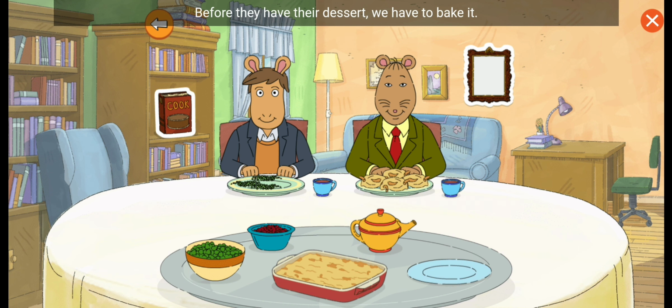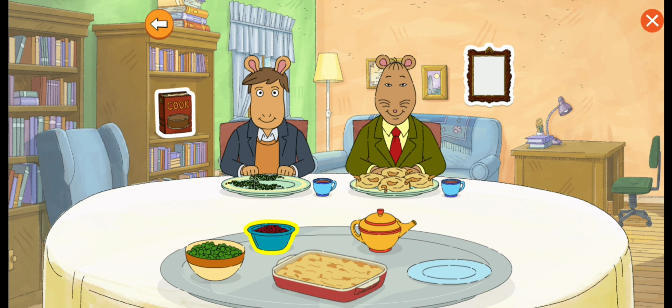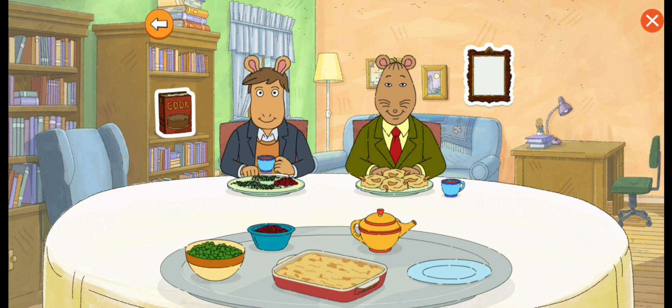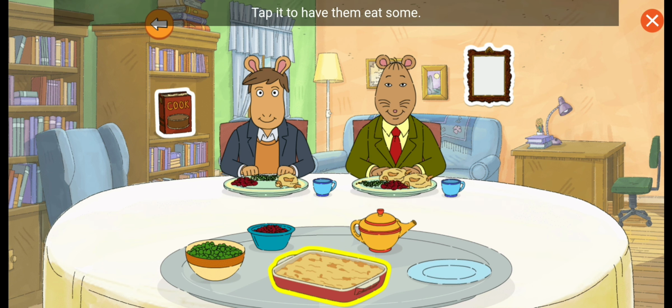Before they have their dessert, we have to bake it. Tap the cookbook. Oops, that plate is full. Tap it to have them eat some.